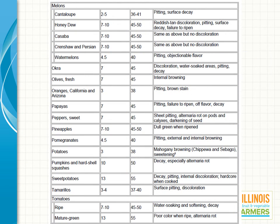This particular chart shows a couple of things. One is the length of storage time that you can anticipate being able to safely store commodity. It's a little different set of charts than what we looked at earlier, and it talks about the ideal storage temperature and what kinds of things are going to happen should we not keep the items, if we get to the point of having chilling.